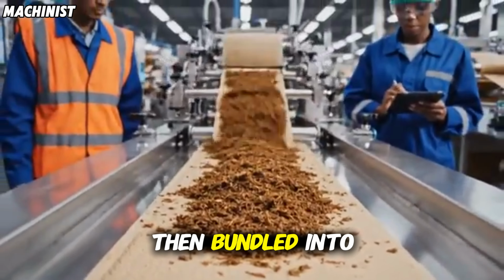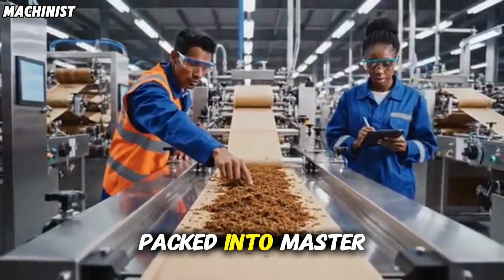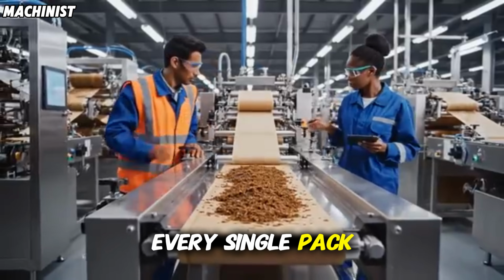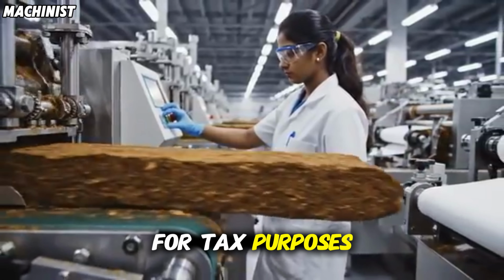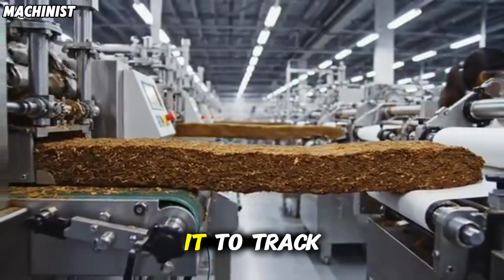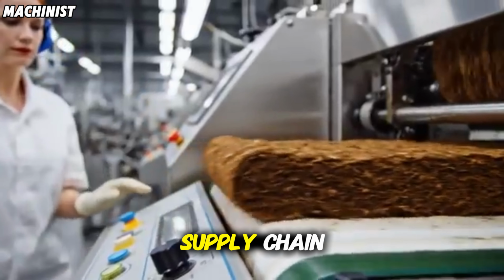10 packs are then bundled into cartons, and cartons are packed into master cases. Every single pack is tracked with a serial number. Governments require this for tax purposes, and manufacturers use it to track their products through the entire supply chain.